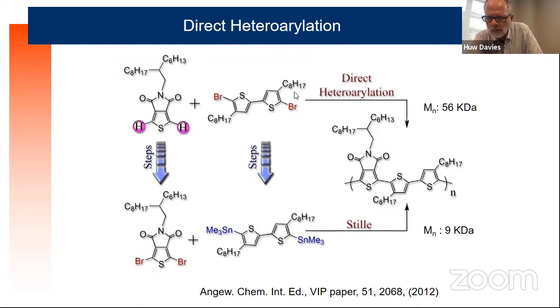I don't know in detail. I would say it is so dependent upon the nature of the co-monomer. McNeil's method, I remember, may be good for a given class of co-monomers, and you cannot beat them with those ones. And for direct heteroarylation, there are other co-monomers that work very, very well. So there is no unique answer for all materials, and I cannot really make a fair comparison. It's strongly dependent upon the nature of the co-monomers. Yeah, at this moment. Well, thank you.